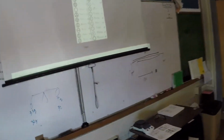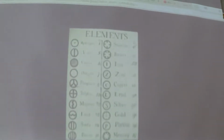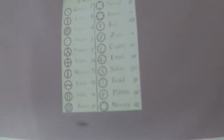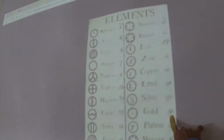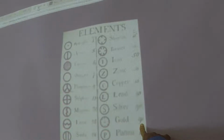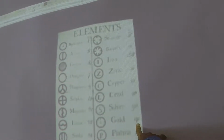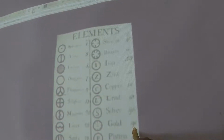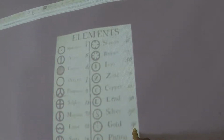Hydrogen, and I divide it by itself and make it 1. And I do the same thing with all the other elements. Then gold is 191 parts of hydrogen. Does this make sense? Are you following that? Are you relating to that? Do you understand? Raise your hand if you don't understand that.